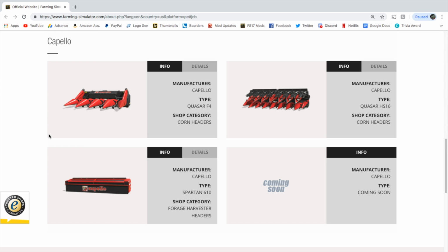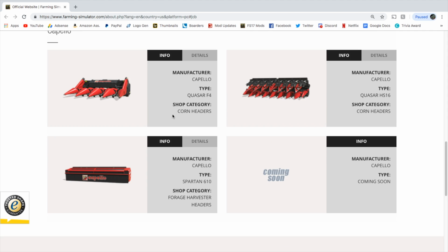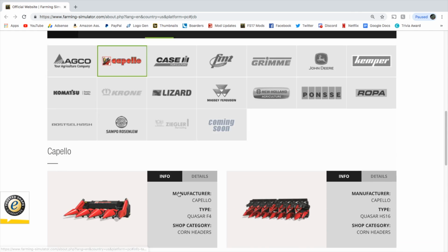We've got a couple new things added in the harvesters section. We're going to jump into Capello right now. We have added the Spartan 610 forage header. This is a 6.1 meter working width. I'm down here in the bottom left-hand corner, if you guys are watching on a smaller screen. This is basically a mower. It's really all it is. It's just a mower. So you can jump in and mow down your smaller crops, your cereal crops, grass, that kind of thing.